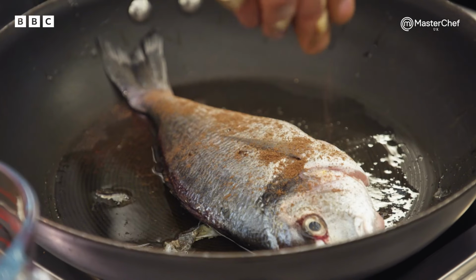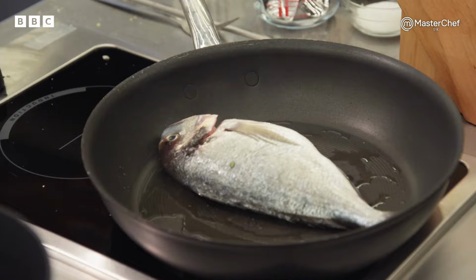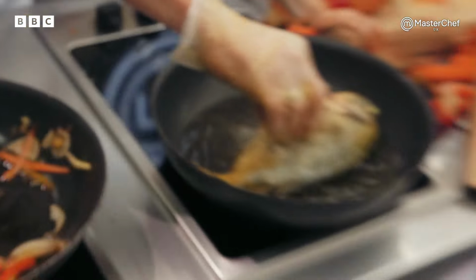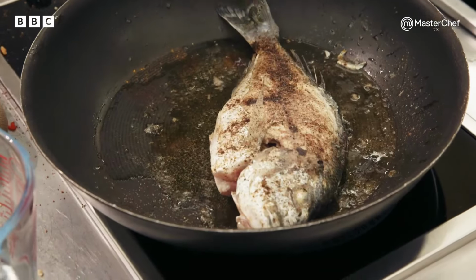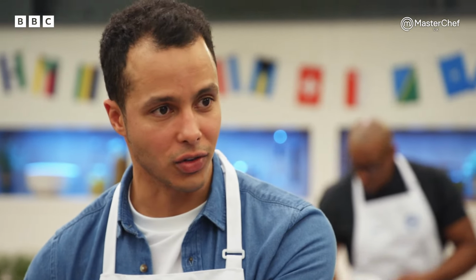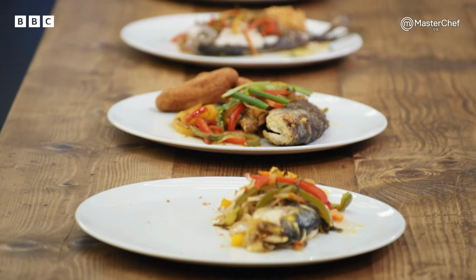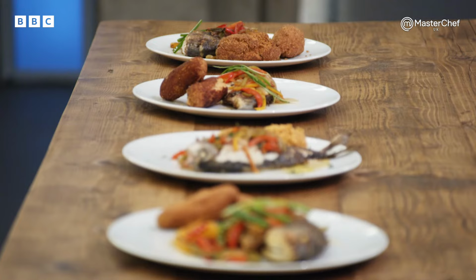He knows he's got to cook it properly. He had a bit of a problem with his chicken in the last round. He's got to get his fish right. Should it make that noise? Should it be doing that? Stick that in there. Why are you moving that fish around? Well, the tail looks like it's not touching the bottom, and I thought it's not going to cook. When was the last time you had a portion of fish tails? That's a good point.